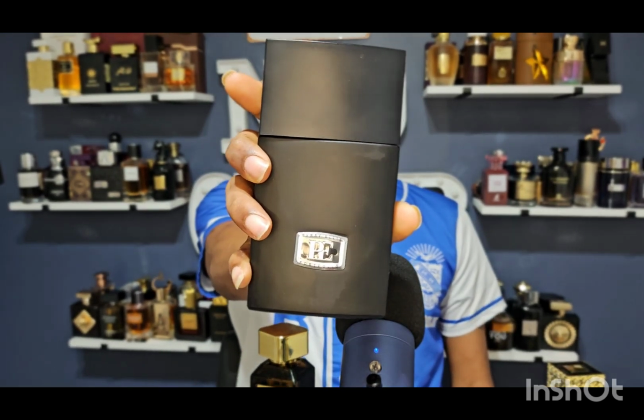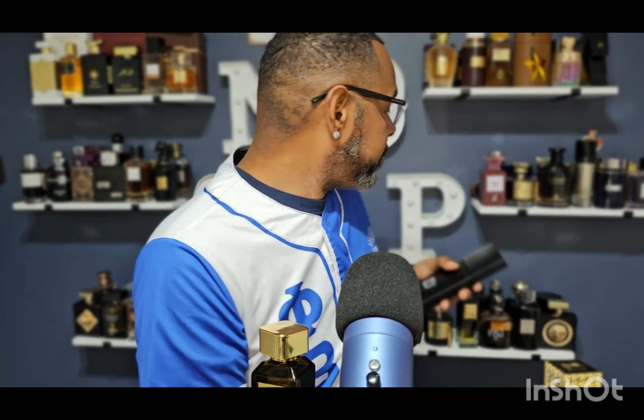This is from Perry Ellis. This is Portfolio Black. And this thing with that mintiness, along with the citrus accords, that cinnamon and leathery touch in the base, definitely gives you the 1 Million vibes. And it does perform pretty good for a cheapie that you can find in rack stores. Like you go to Ross, you probably get this for $16.99 or $20, somewhere in between, but it's worth it.